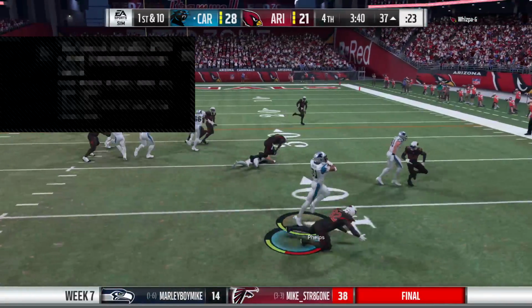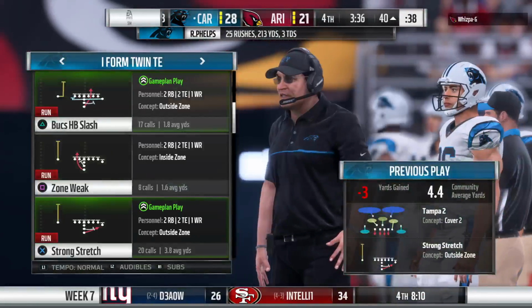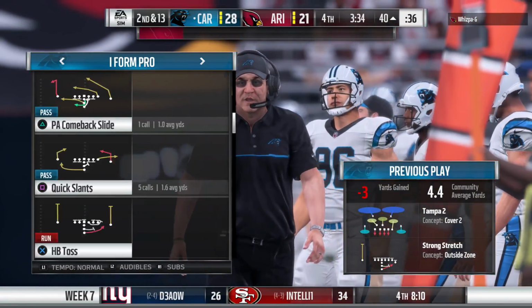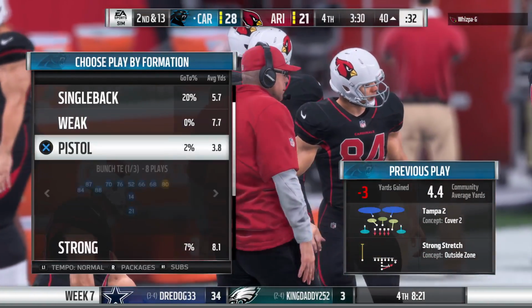Now they try the right side here. And maybe a measure of revenge there. He's had his way in this one, but this time they get him behind the line. A loss of a full 3 yards, and now it's second down.